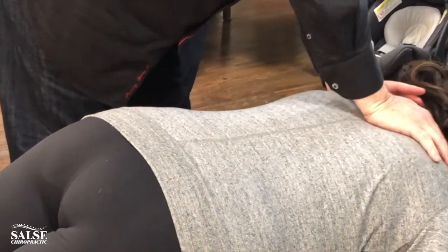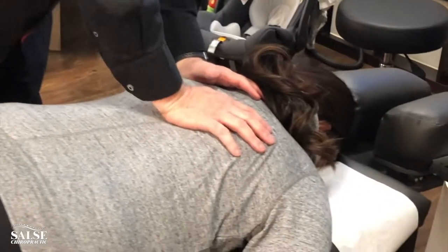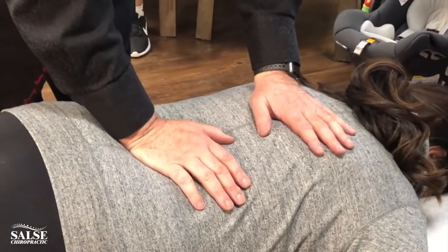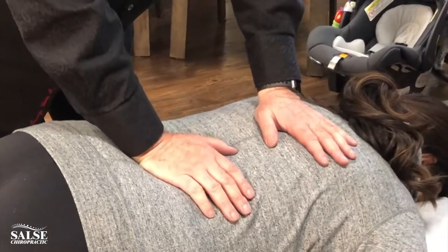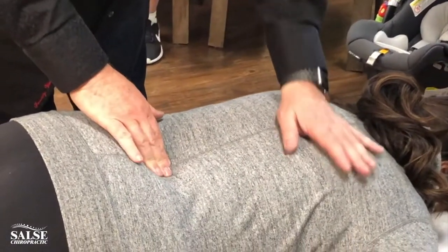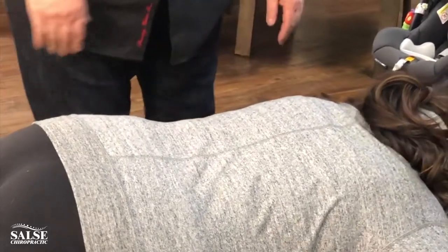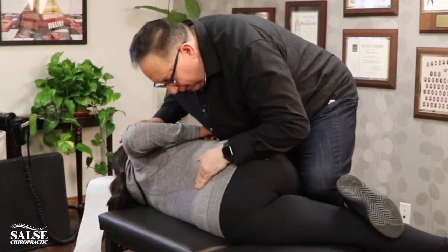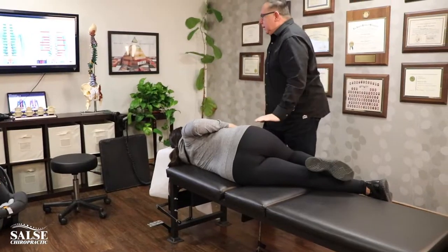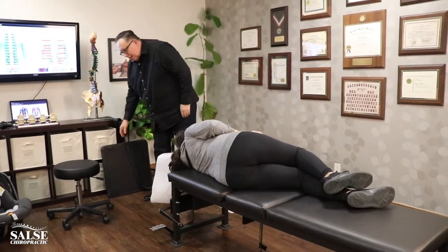So let's take a look. And so you have some tightness here. We're going to take care of that. And you have a tight area right here. So we're going to go ahead and adjust these two areas for you right now. So what I'd like you to do is go ahead and lie on your side facing me. There it is. All right, now, I'd like you to go ahead and sit up for me.